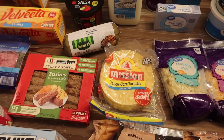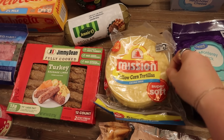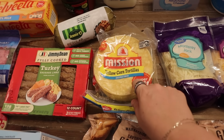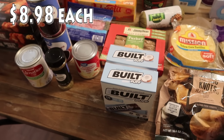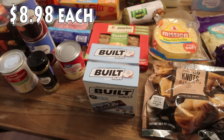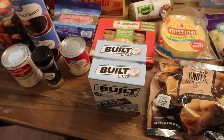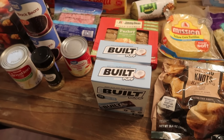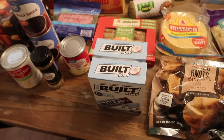I guess, I don't know if they're both the same thing or not, but chicken taquitos. And I needed some of the extra thin yellow corn tortillas for that, so I picked that up. I did order Built Bars online from Built. I love getting them from Built because they have just a wide variety, and sometimes I have a hard time finding these in the store, but we are completely out, and I don't expect us to get our order in for several more days, maybe towards the end of this week.